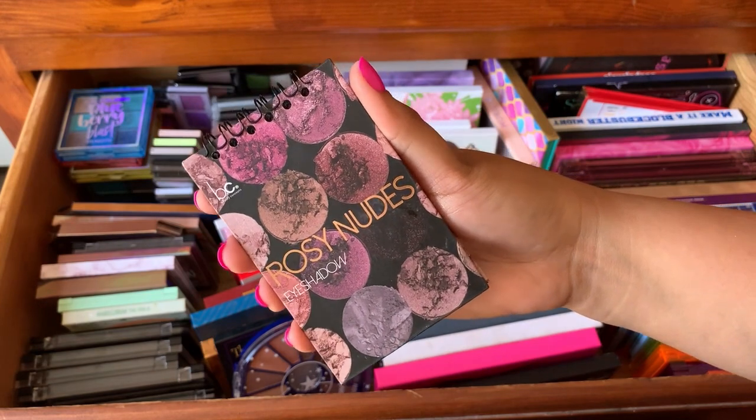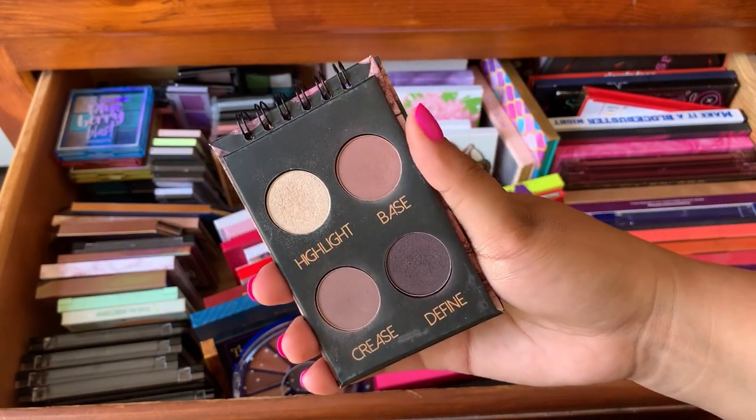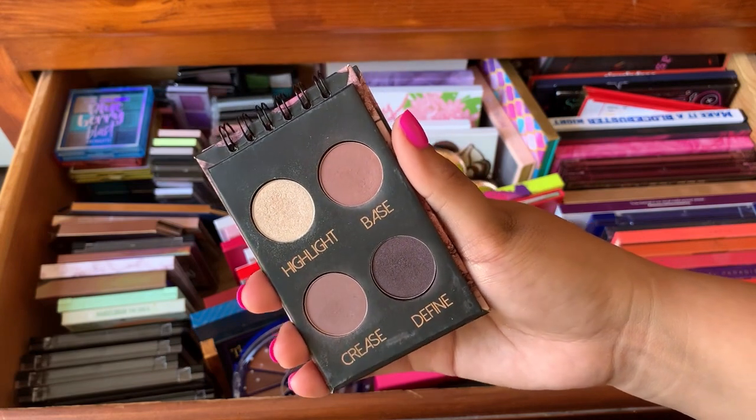Next we have the BC Rosy Nudes eyeshadow palette. I am going to declutter this today. I'm just never going to reach for this. I've had this for so many years in my collection. I never touch it, so I am going to declutter this.